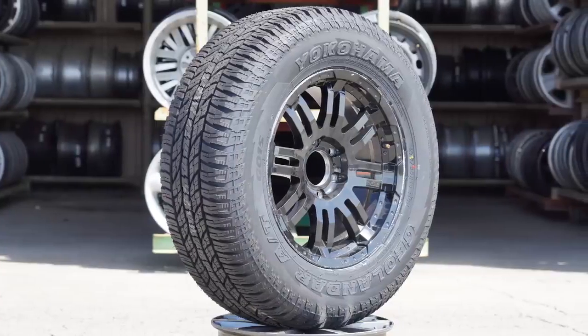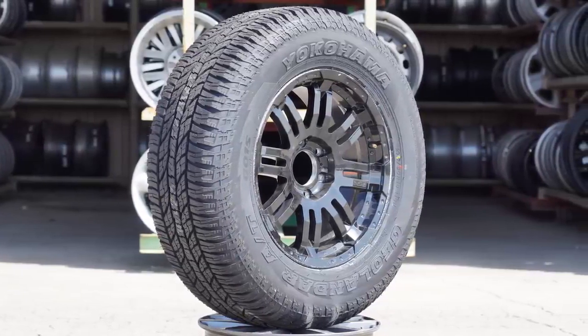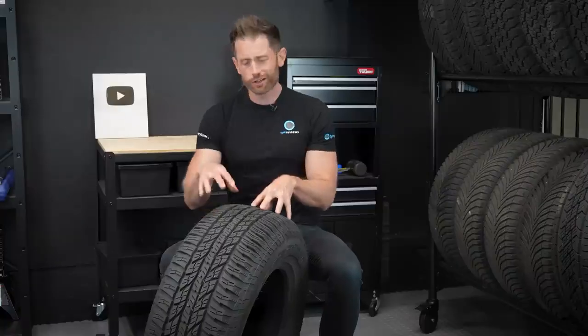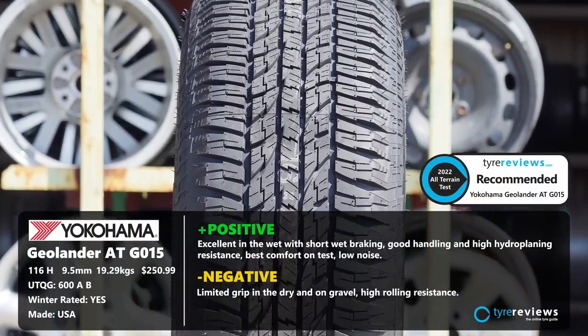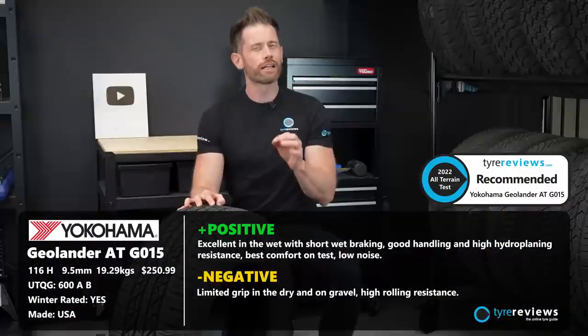The Yokohama Geolander AT Geo 15 is probably the most on-road biased looking all-terrain tyre. It just seems to have an on-road pattern. And it had a performance to match its looks. It was one of the best in the wet, but it did struggle a little bit in the dry.